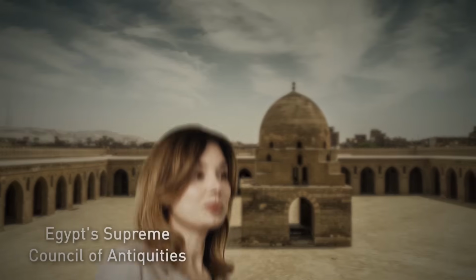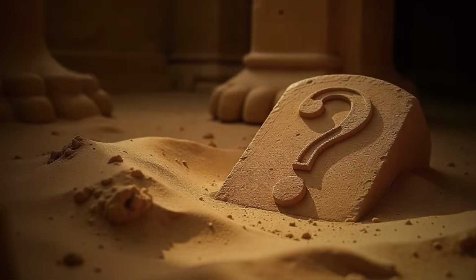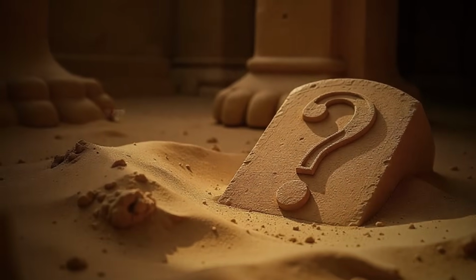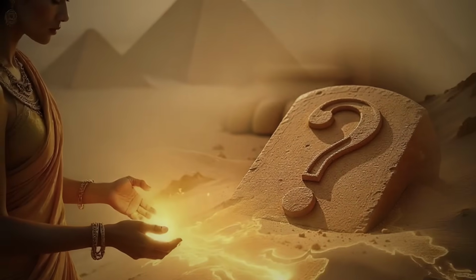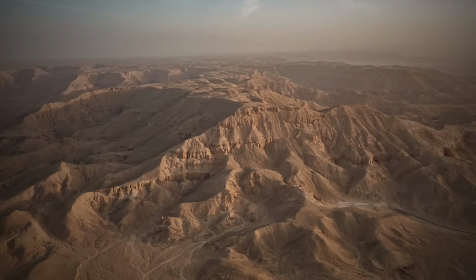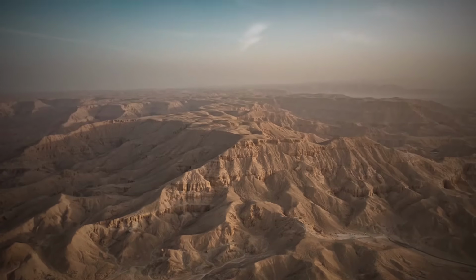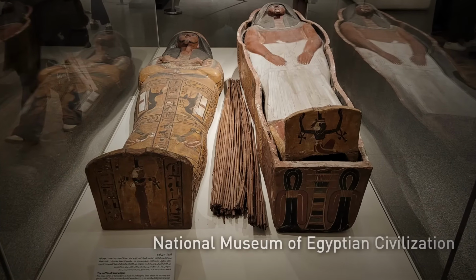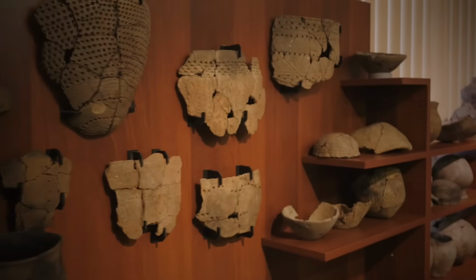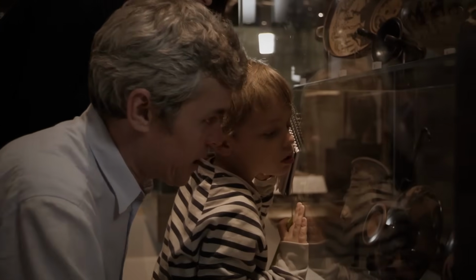According to Egypt's Supreme Council of Antiquities Secretary General, isn't that a mouthful? Hatshepsut's name actually appears in Thutmose II's tomb, meaning she might have even handled his burial. As for their final resting places, well, Hatshepsut was buried in the Valley of the Kings, and Thutmose II's mummy is now in the National Museum of Egyptian Civilization, alongside other ancient Egyptian rulers. It gives visitors a rare chance to see the remains of a nearly forgotten pharaoh.